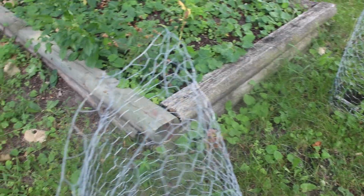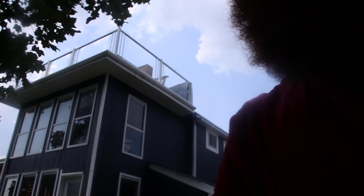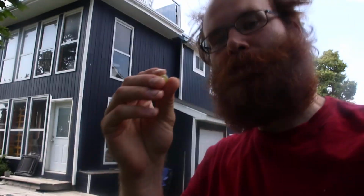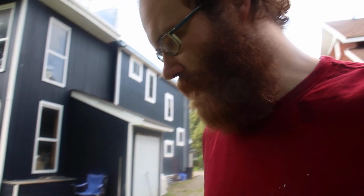Oh, that's good. There's another one there. So, here's the one I just picked. Free calories. Didn't have to pay a penny for that. Well, I had to pay for the plant. You can also get wild gooseberries. They have spiky fruit, but I suppose you can tame them.